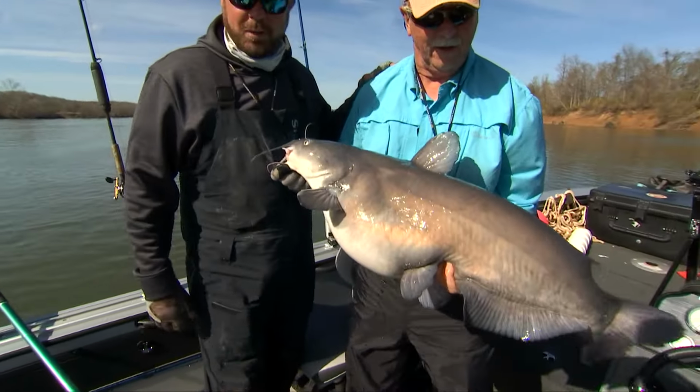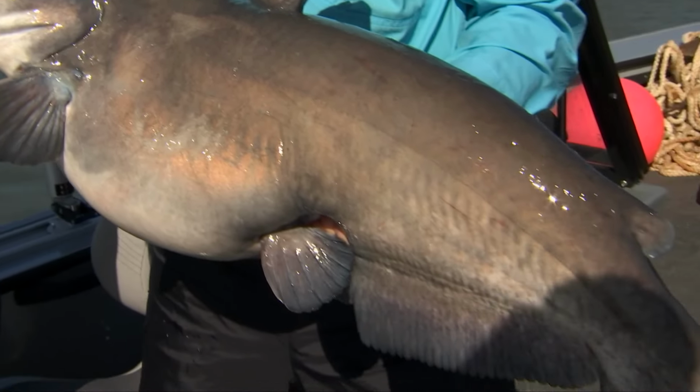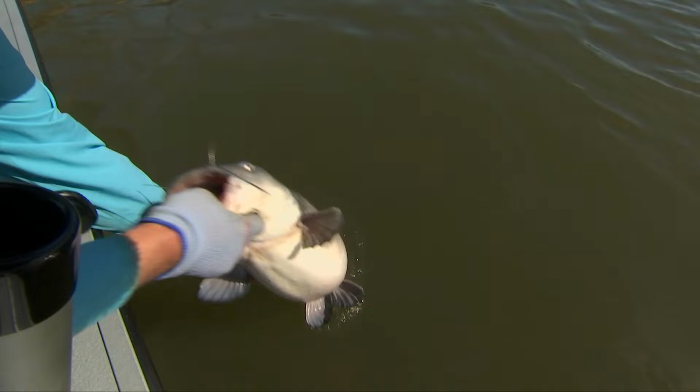You know, we were up at the dam this morning. We had a storm come through. We got soaking wet. We decided we needed to make a change. A couple spots downriver, and that's picked up. There you go.